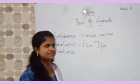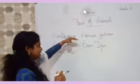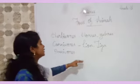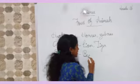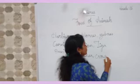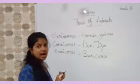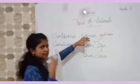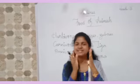Then what about omnivores? They eat both, plants as well as flesh of other animals. Give some examples. B-E-A-R, bear. Then crow, C-R-O-W. So herbivores are plant-eating animals, carnivores are flesh-eating animals, and omnivores eat both plants as well as animals. Very good, my dear children. You answered well.